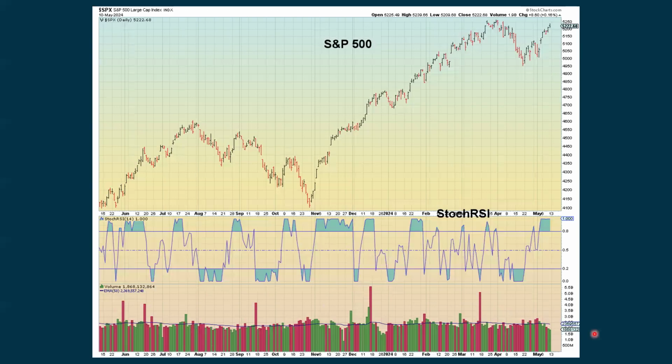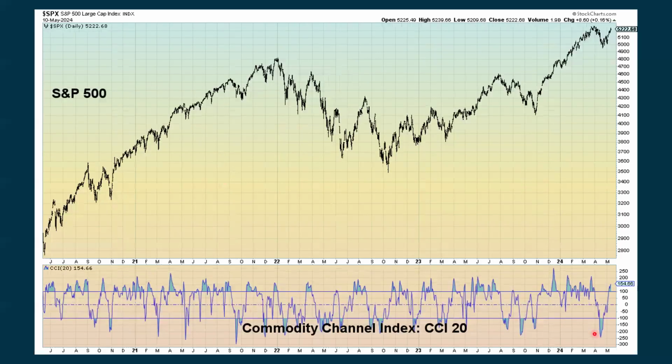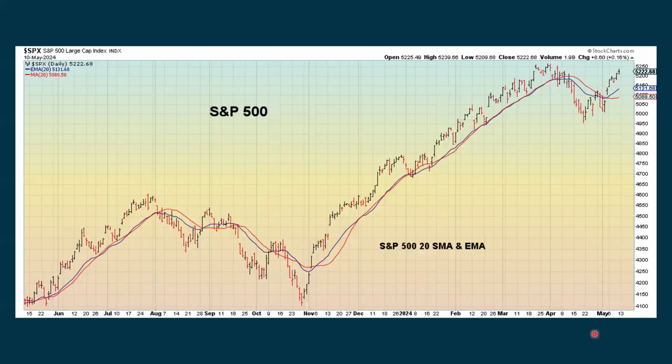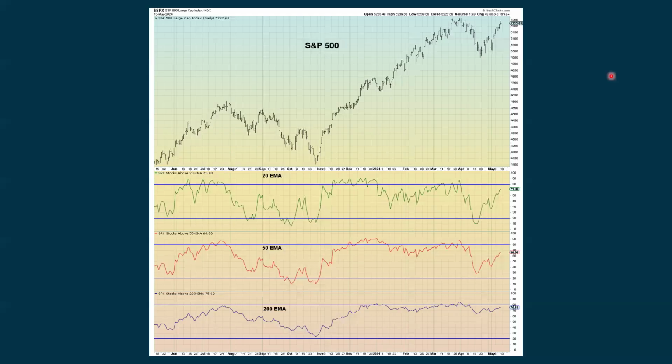The Stochk RSI is still extreme positive, as is the Williams percent R, the CCI 14, and the CCI 20. We're watching the 20 period moving averages. The longer we stay above this, the more this chart improves. In our 20 period double and triple exponential moving average study, continuing to go up. So this is also showing improvement in the short term.